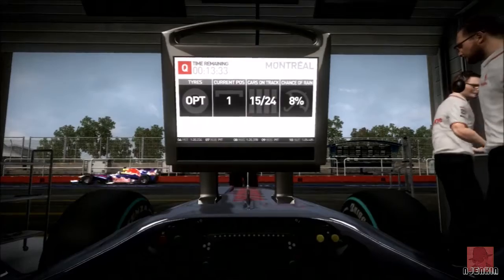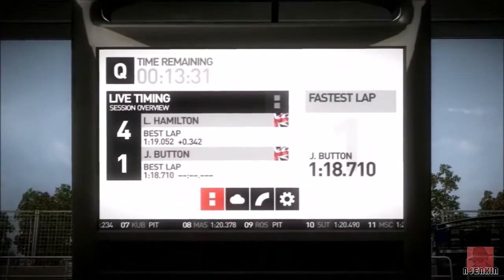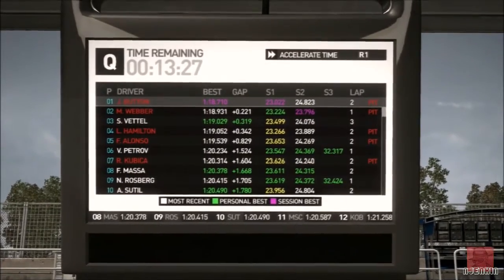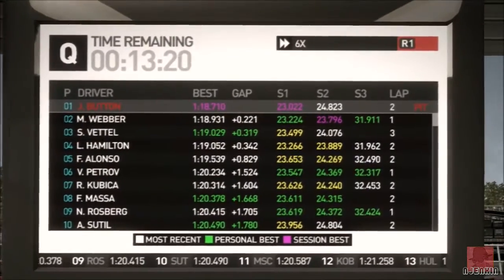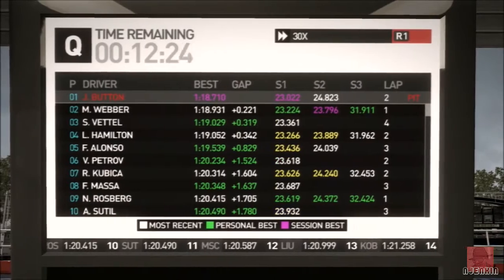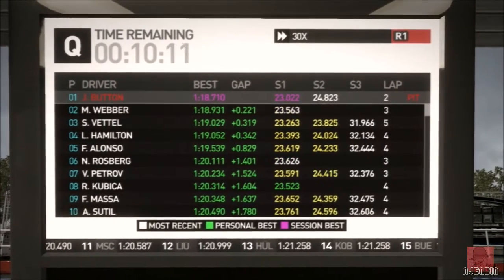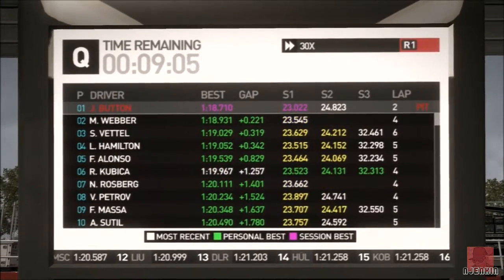I haven't mucked about the setup this time. This is the standard setup. Seemed quite competitive, although no doubt you can make it a bit quicker. But if it does rain, I probably want the extra downforce this setup has got. That's quite close, isn't it? 18.7. So they're a lot closer than they were in practice.